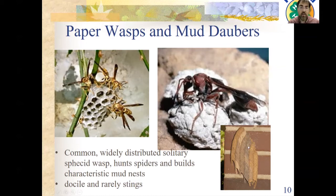These guys are called mud daubers. They make these mud nests, and what they do is they kill spiders and leave them for their baby grubs or larvae that are inside of these nests. They don't really sting. Usually they'll leave you alone. They do look very similar to a wasp. They are in the same family as wasps, but it's like 10% of the time that they actually will sting. So it's not very, very likely.